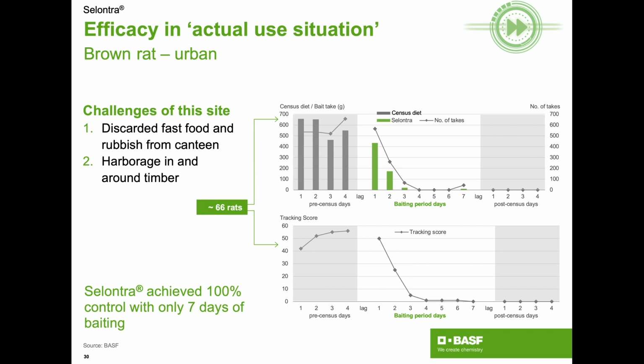And we can see the pre-census tracking score, and then we can see with Selontra what happens when we're treating. And we can see between day 1 and day 2, a 50% reduction in activity. Between day 2 and day 3, another 50%. And this is because, remember the stop feeding effect, if the rats don't want to eat, then they don't need to leave the burrows to forage for food.